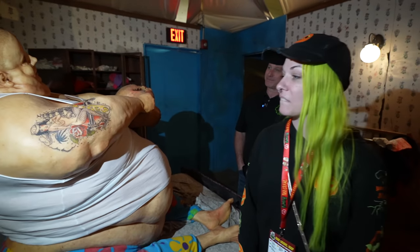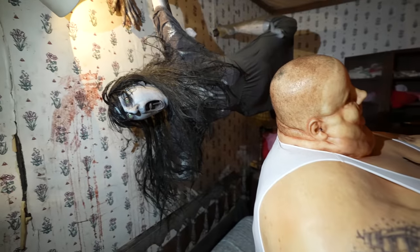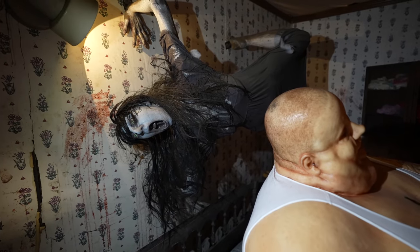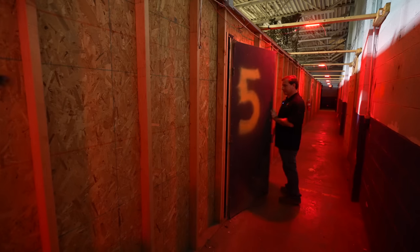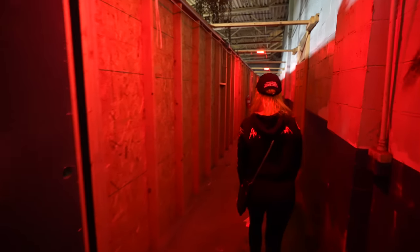Michael here is pretty interesting. And there's somebody behind him, too. Yeah, this is my room. We'll sneak down here to the end. Now we're in the back hallway here.